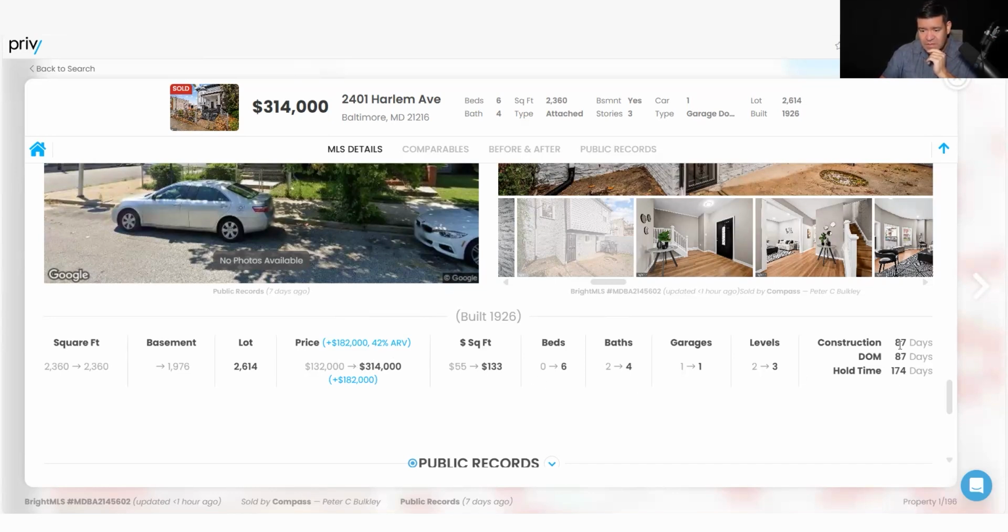Timelines. So it was under construction for 87 days, the time from when they bought it to when they put the house back on the market. 87 days of marketing, days on market. And then 174 days total hold time between when they bought it and when they put the check in the bank.